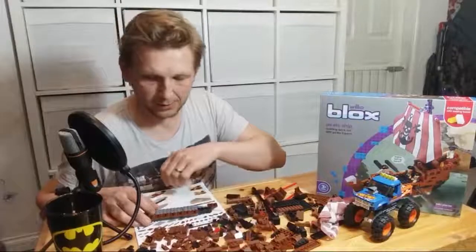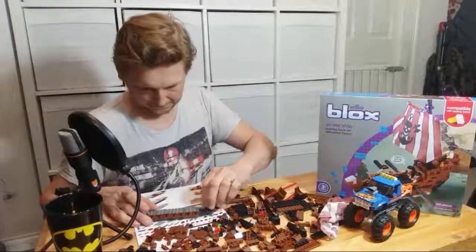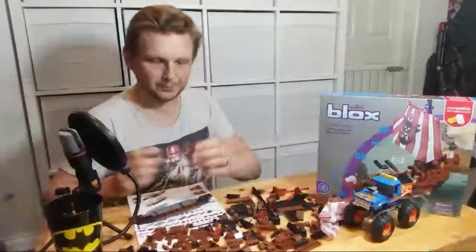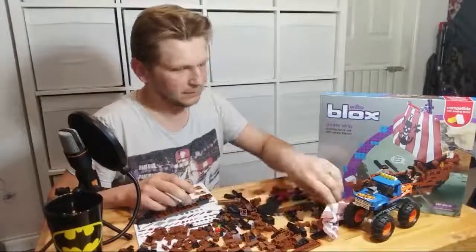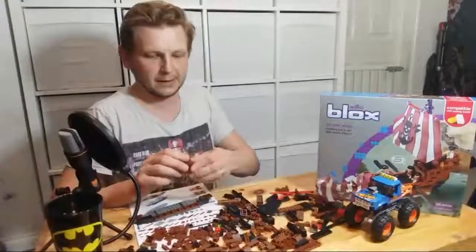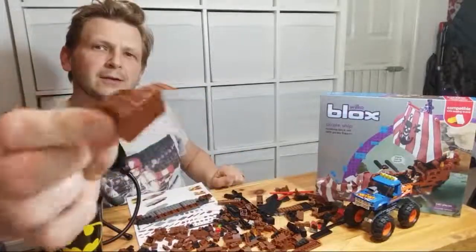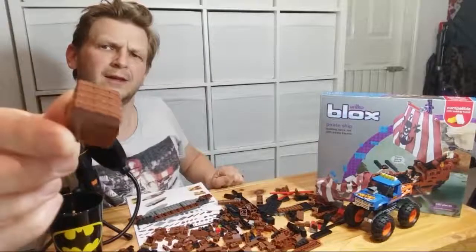Wow, this is a lot of brown bricks. Okay, so it says there's a treasure chest. Alright. So we've got the base of a box there. So I think that may be something unique to Blox sets. I've not seen anything like that in Lego. So if you are building your MOC pirate ship, or maybe a desert island, or if you're doing a Pirates of the Caribbean MOC, something like that.